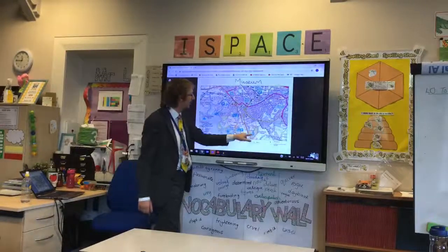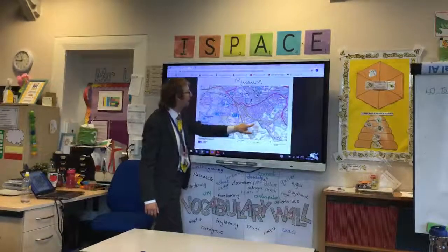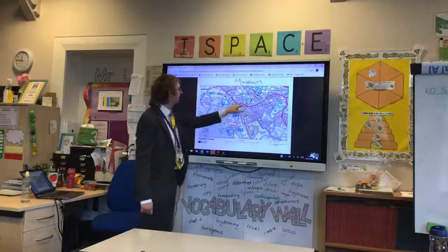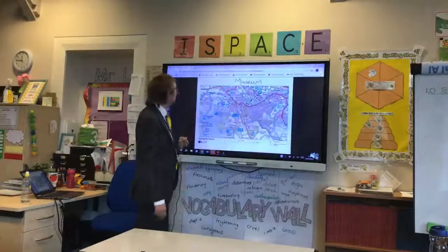I can see this symbol down here. I can see a long green path. What might they be? I can see orange paths. What might those be? I can see a triangle, FB, PO. There's all sorts on here.